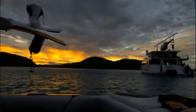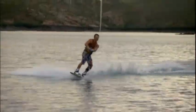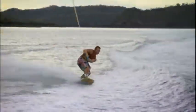Right now it's about 5:50 in the morning. JD's first hit the water. It's kind of hard this early in the morning to get your body going to do some tricks. I don't want to sound like I'm complaining, but pretty sore.